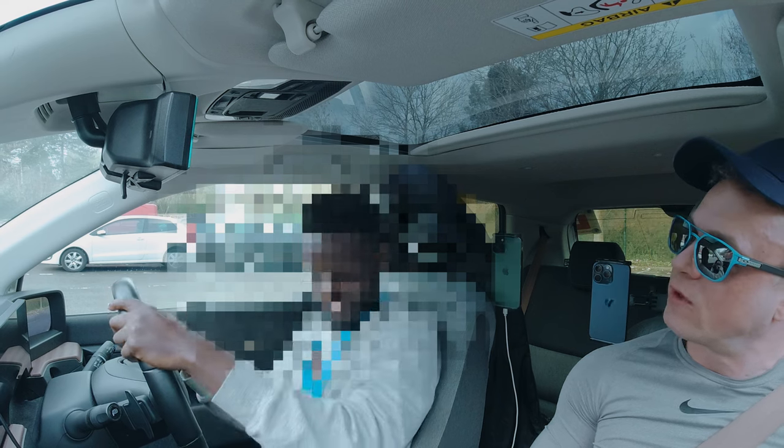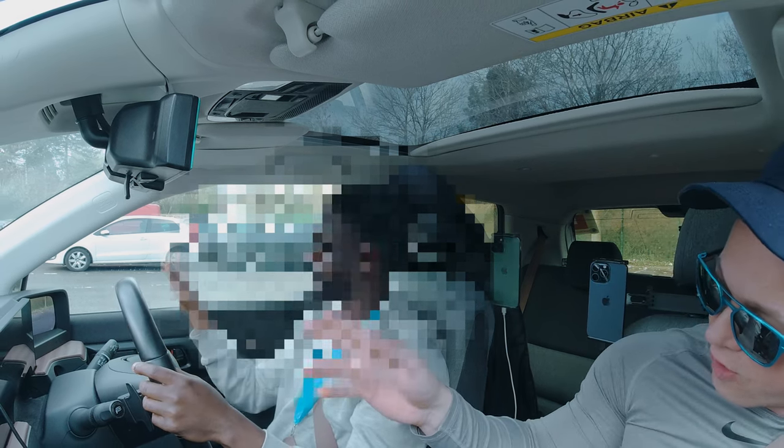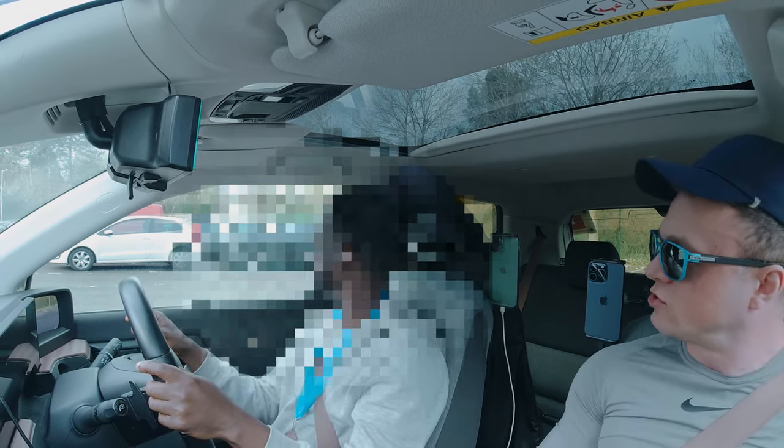Sir, when you're ready, we're going to exit the car park just over here on the right. Take your time. Good luck. Drive on. We're going to look at a new route with Mo.